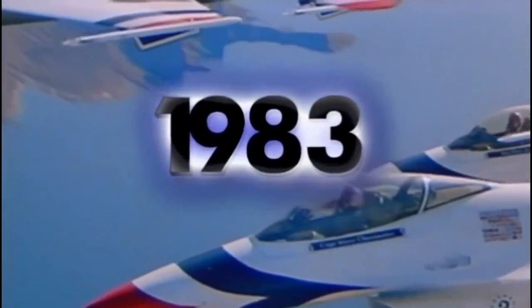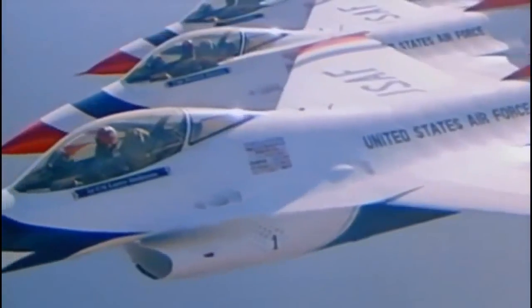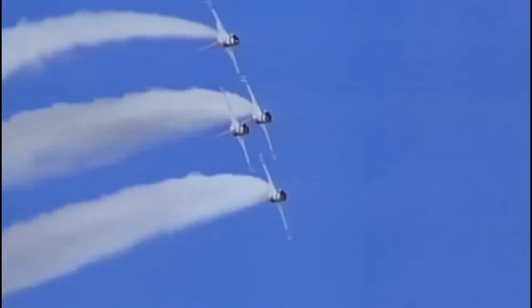Together with the Israeli Air Force Eagles and F-4s, they devastate Syrian fighters in classic dogfight situations. One-on-one, Syrian MiGs are simply no match for Israeli F-16s. Due to its astounding maneuverability, the United States Air Force quickly finds another role for the versatile fighter.